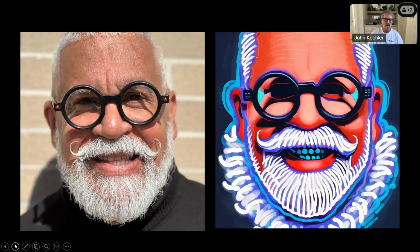This is a local man that I was hired to do a portrait or series of portraits of. On the left was an original photograph, and you can see how the AI program picked up his likeness, but then went far outside.